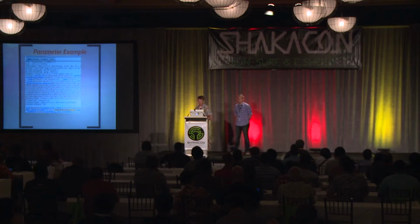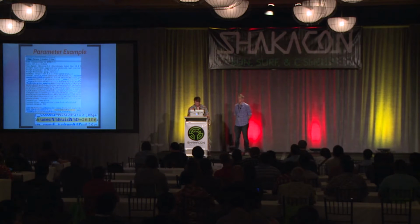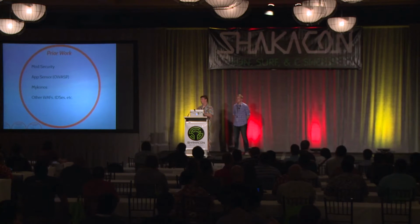Here's another parameter. This one is a UID parameter, and it's for a post request to perform some action against the site. If you guys saw this UID 26106, how many of you would maybe increment it or decrement it during an assessment, right? Pretty much everybody, right? So once again, we're kind of taking advantage of that. To be honest with you, this is what we're actually doing with these honey traps. This is stuff that isn't going to affect the application.